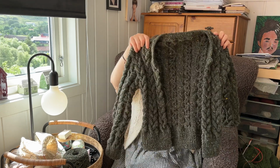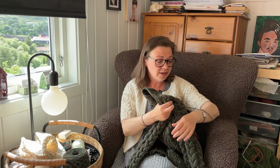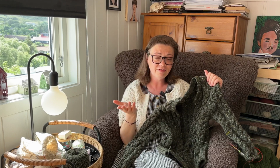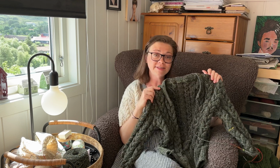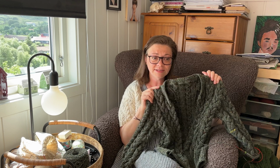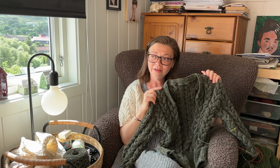This is a top-down project with technically a drop shoulder. It is recommended to be worn with at least 15 centimeters of positive ease, if not more. I decided to not make an oversized version because this is already heavy and it's just size 1.